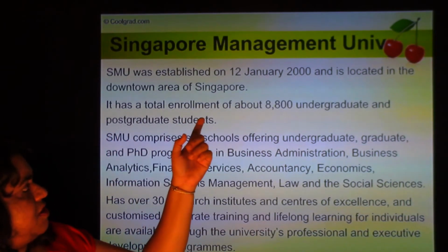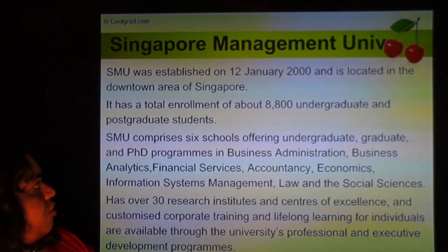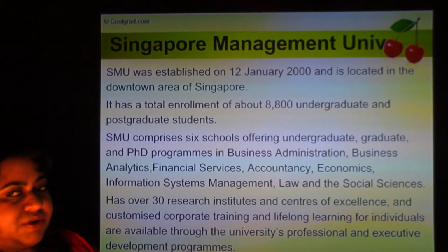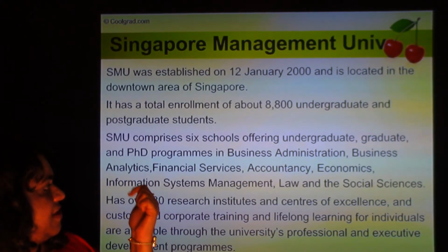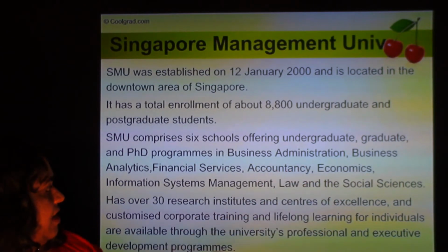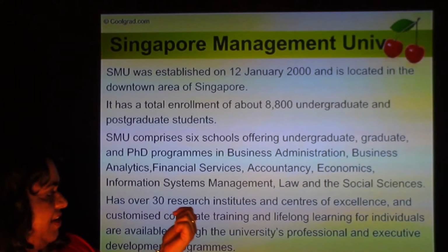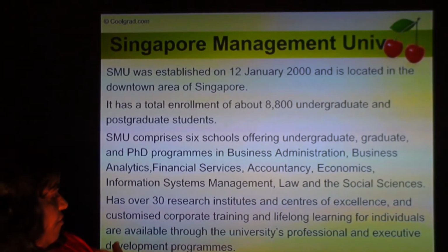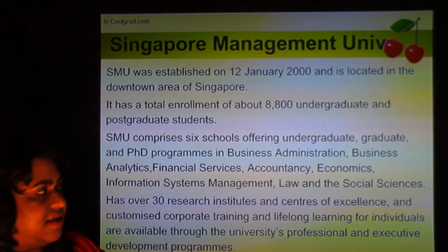So SMU was established on 12 January 2000, so it's relatively new, located in the downtown area of Singapore. It has a total enrollment of about 8,800 undergraduate and postgraduate students. SMU comprises 6 schools offering undergraduate, graduate and PhD programs in business administration, business analytics, financial services, accountancy, economics, information systems management, law and the social sciences. It has over 30 research institutes and centers of excellence, and customized corporate training and lifelong learning for individuals are available through the university's professional and executive development programs.